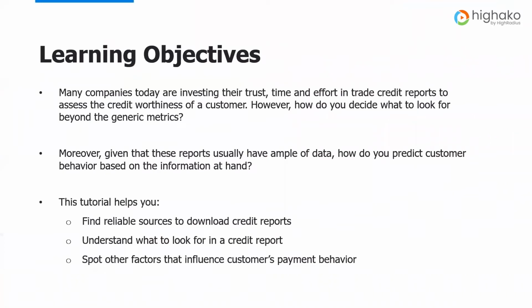The learning objectives for today are to really understand why it's worth your time and effort and expense to review credit reports, and the importance of credit reports in assessing the creditworthiness of either an applicant or a current customer that wants to raise their credit line. We're going to cover a number of metrics and scores and so on that you should look for.